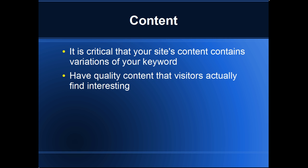Have quality content that visitors actually find interesting. Quite often you see blogs that have just garbage content, so when a visitor comes on it, starts reading, he doesn't find it interesting and immediately leaves your site. Google has started to track how long visitors stay on a site, and they have done this in various ways that they've been doing it.